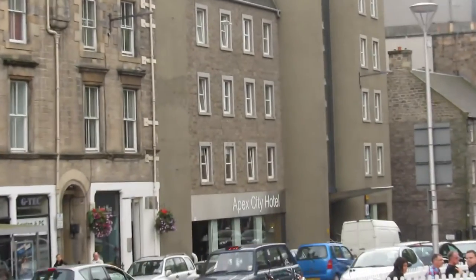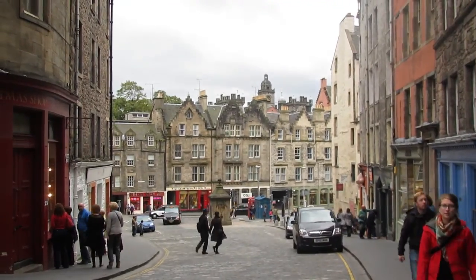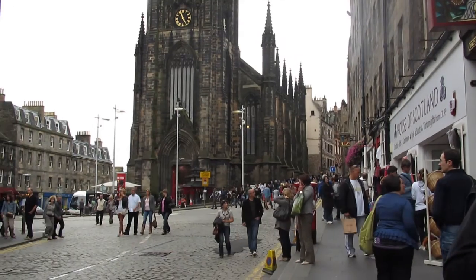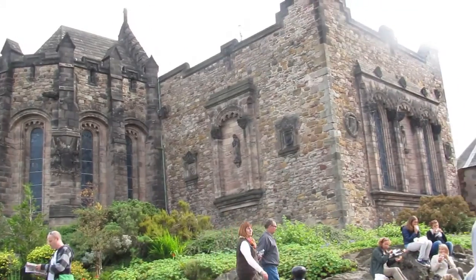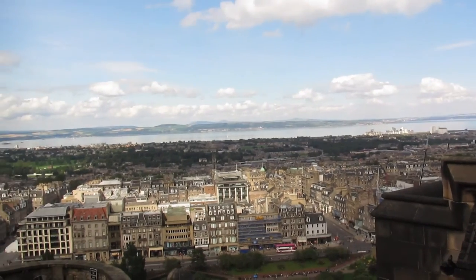In Edinburgh, we stayed at the Apex Hotel, highly recommended and located right behind the Edinburgh Castle. There are many souvenir shops and pub restaurants on the main street which leads to the castle. The castle is a must-visit site, and it has a beautiful view of the city and the bay.